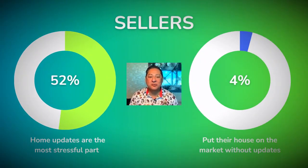Now let's look at it from the seller's point of view. 52% of sellers say updating their house is the most stressful part of the process. And only 4% of sellers plan to put their home on the market without spending any money. So what that tells us right off the bat is that sellers are expecting to put money in their house before they put it on the market. In fact, the large majority of them are.